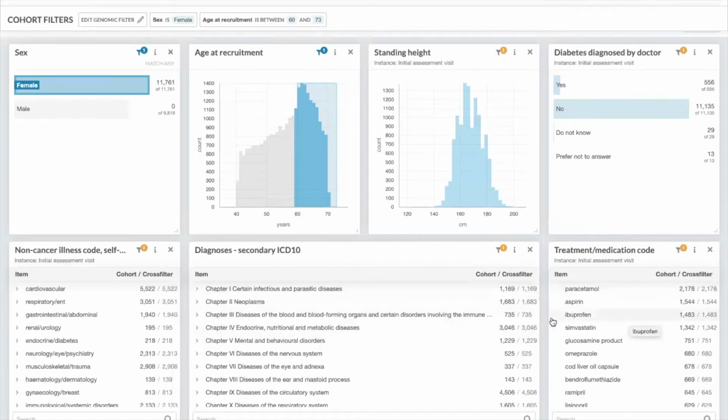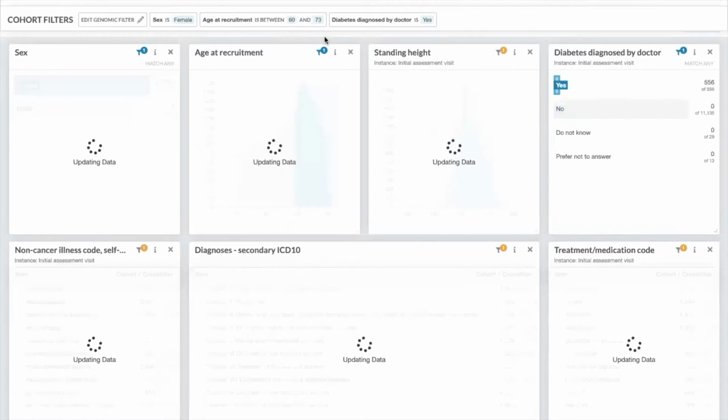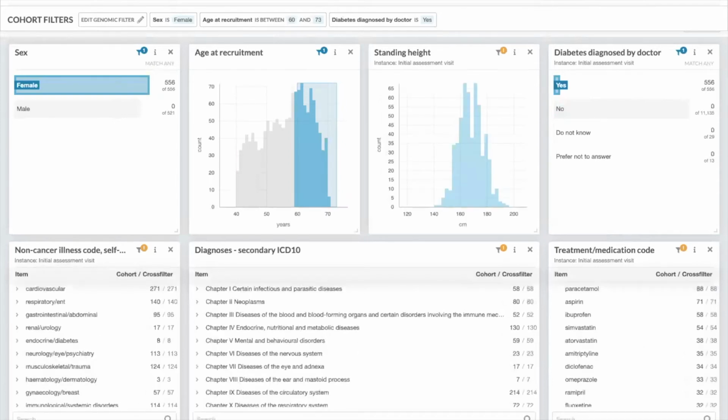In fact, I see these numbers, therefore I know how much my cohort will shrink if I apply more filters. For example, if we want the women that have replied yes, we know these are 556. So if I click on yes, and then I refresh, I know that I will be going down to 556 people in my cohort. So by showing you the distribution of any given field before you click it, you understand how many exist, and then you understand what you will go down to if you start filtering your cohort even further.